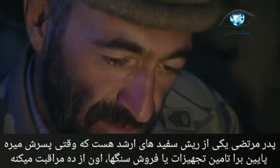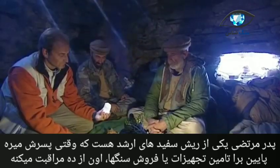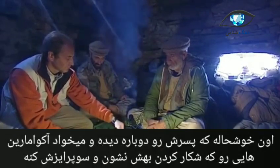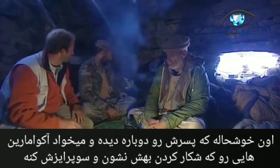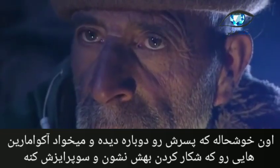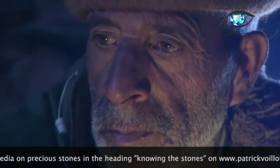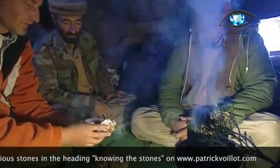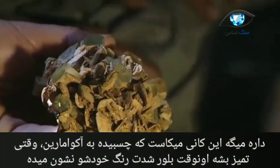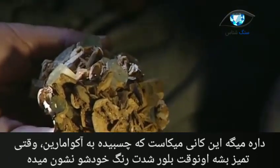Murtaza's father is one of the elders who looks after the village when his son goes down into the valley for equipment or to sell stones. He is happy to see his son again because there were some impressive finds while he was away. No wash, huh? No wash. That's mica. Yes, that's mica. Once it has been cleaned, this stone will be a very intense color.